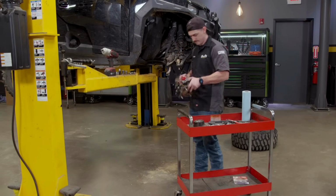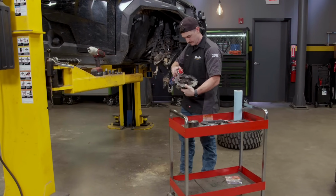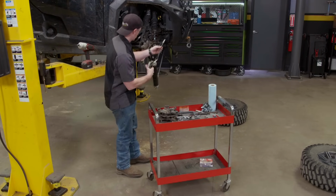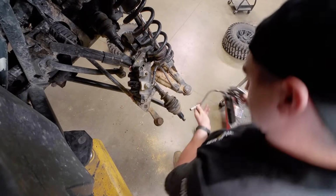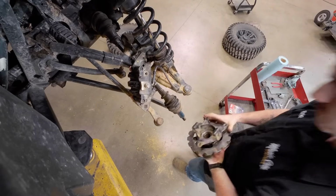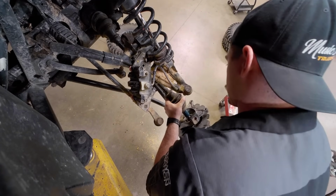With that cleaned up, I'm going to go grab a little bit of lube to spray on here to help it slide together easy and keep it protected. Clean up any overspray. All right, got that down. Now, before we put that on, we're going to grease our axle splines. And it doesn't take much. You don't want to overdo it. Just enough so you cover all the splines and this axle won't have a chance to get seized up on here. We're going to start by getting our axle put in.